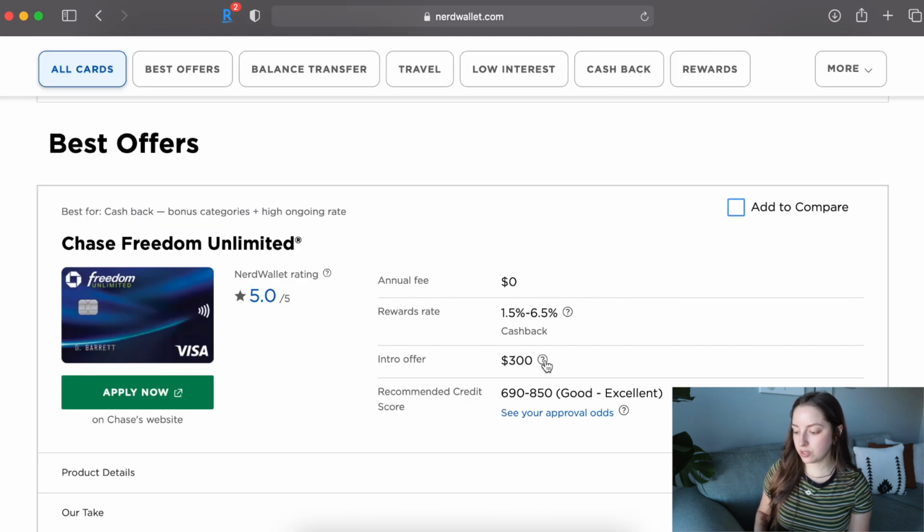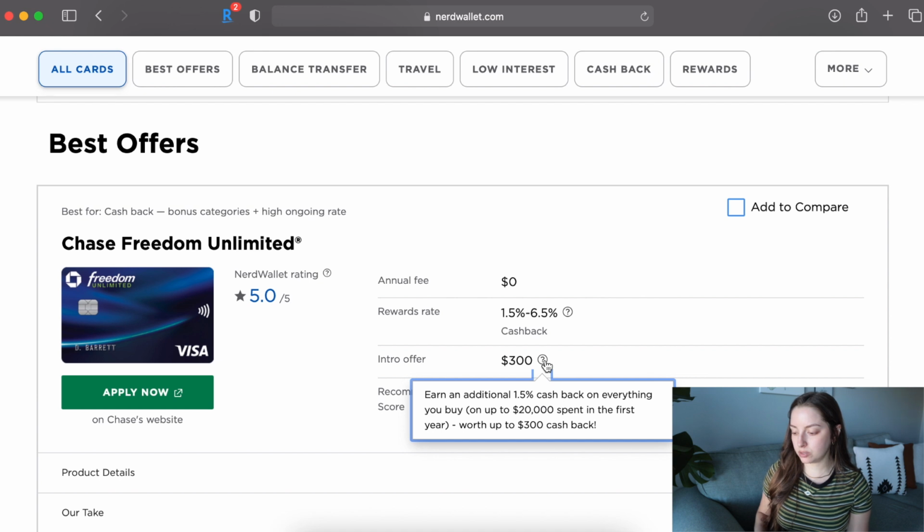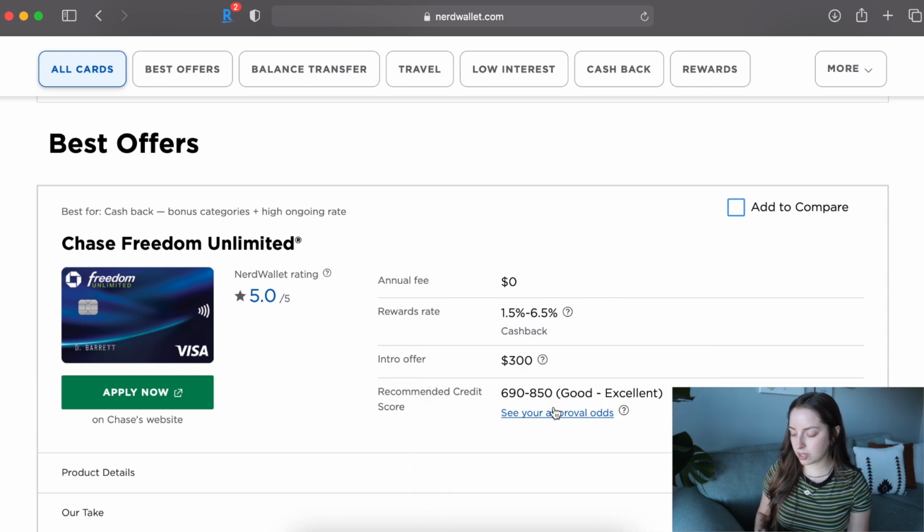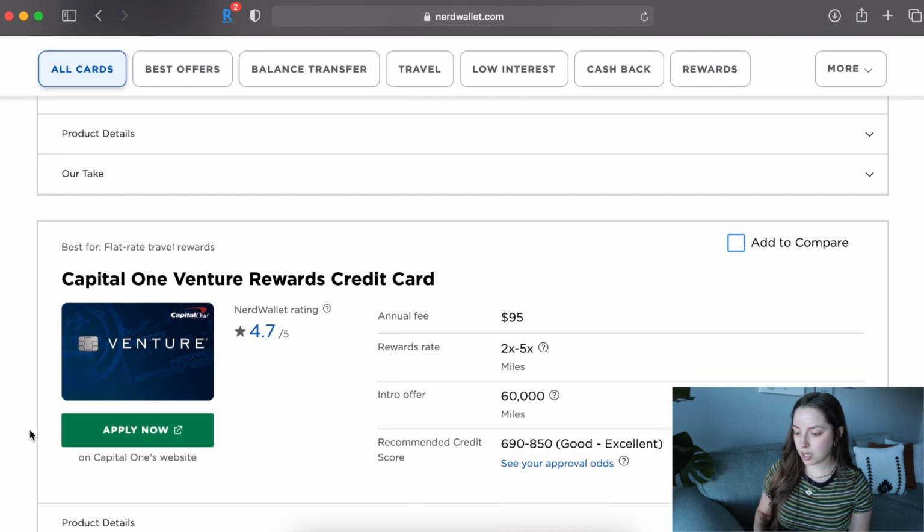Oh wow, this is pretty good. $300. $20,000. Okay, so I already have the Chase Freedom Flex card, and I don't think I would qualify for this bonus. But this is a good card. That looks nice. Capital One Venture.